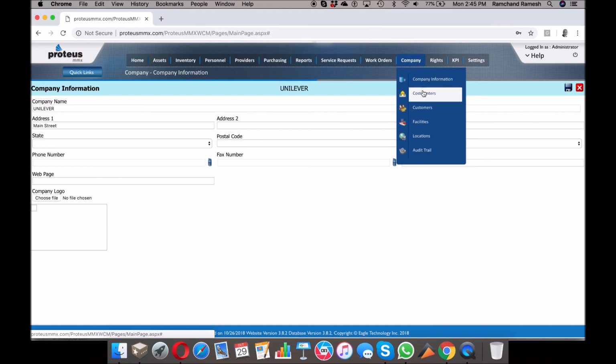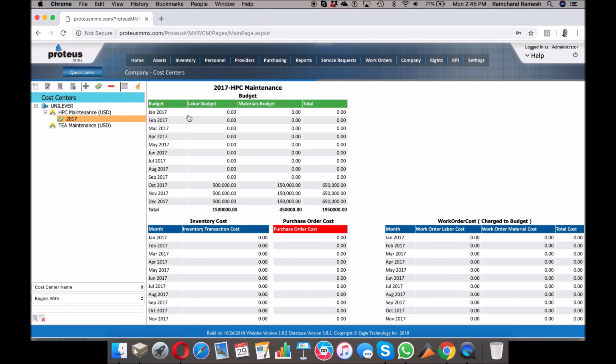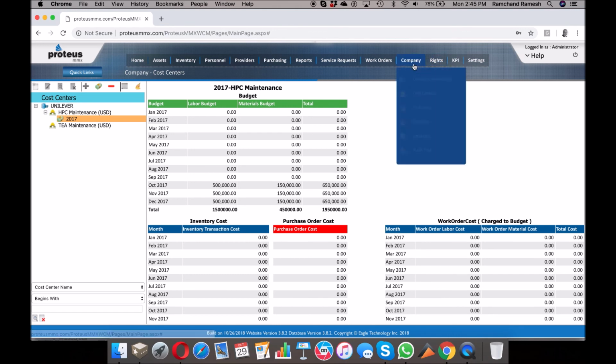The ability to define cost centers. So for instance, for the HPC, this is the cost center for the year where you can define budgets for labor, material, and as works are carried out, the work order will capture the material cost, the labor cost, and this can be compared with budgets to generate budget versus actual reports.